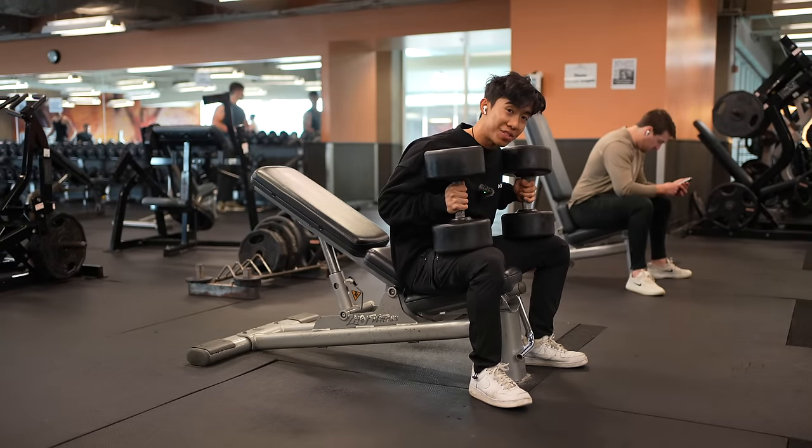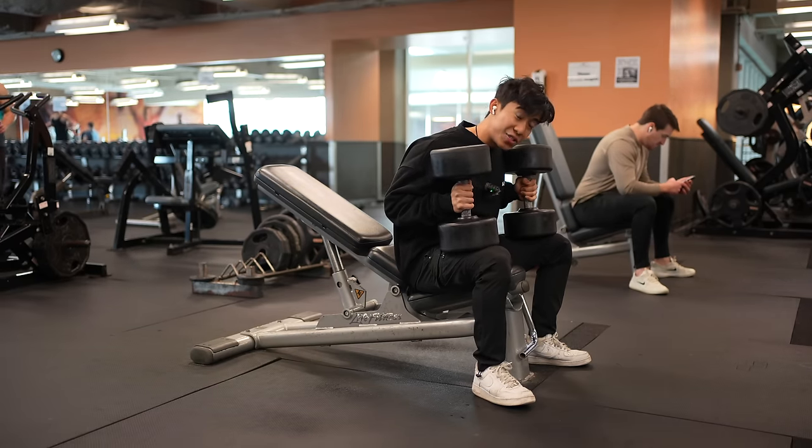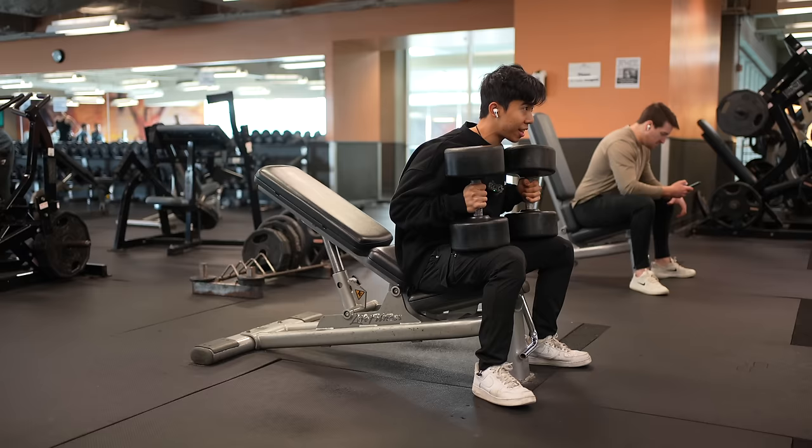I'm at the same gym, same exact bench, same exact weights. I'm even wearing the same outfit. Let's see if I get more than 8 reps. That's what we're gonna be trying to do.